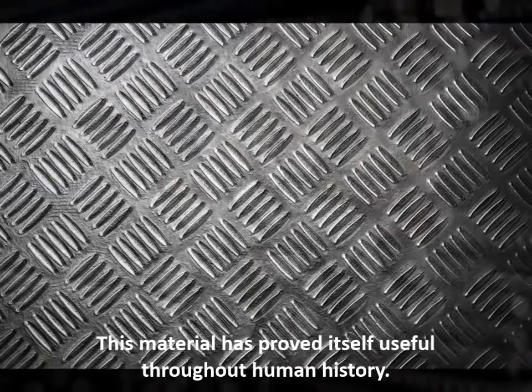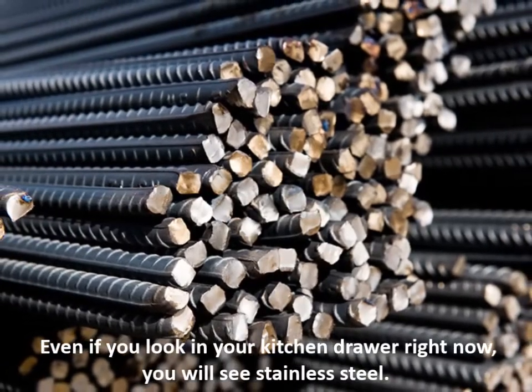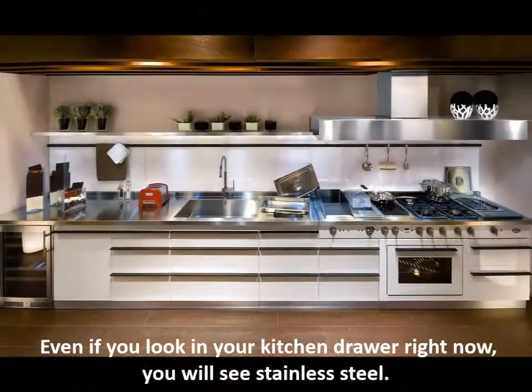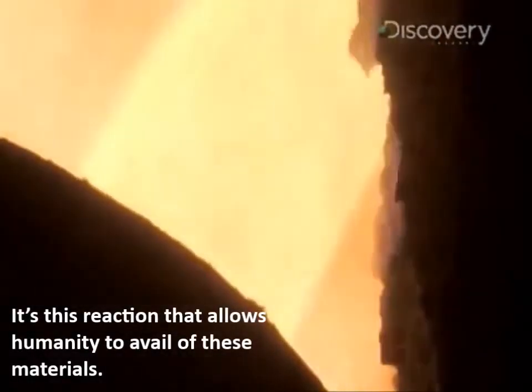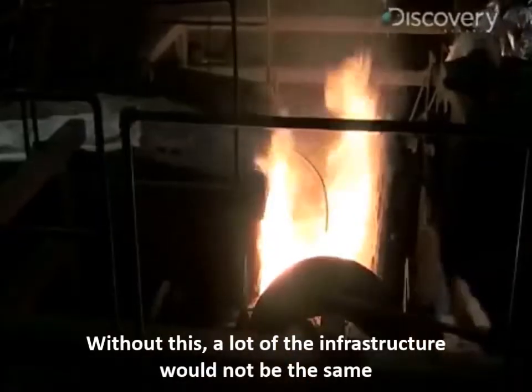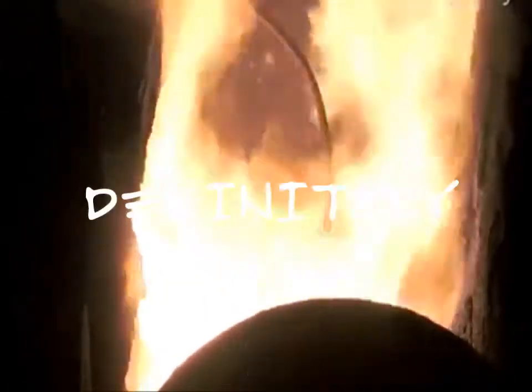This material has proved itself useful throughout human history. Even if you look in your kitchen drawer right now, you will see stainless steel. It's this reaction that allows humanity to avail of these materials. Without this, a lot of the infrastructure would not be the same, and a lot of our common, everyday items will definitely be different.